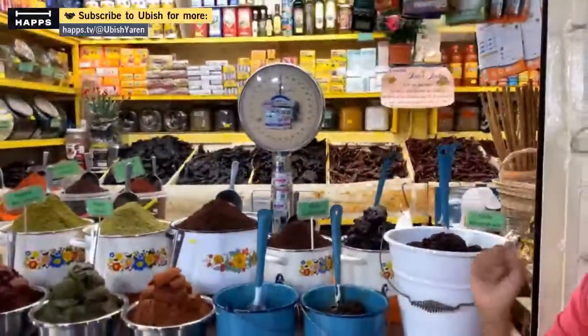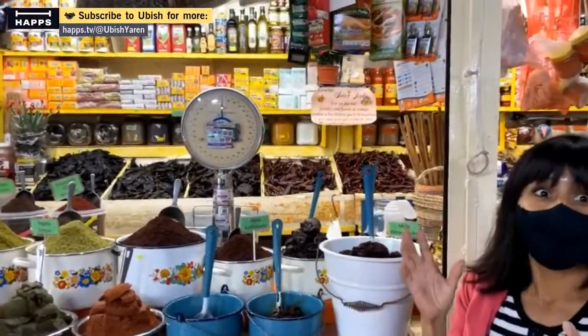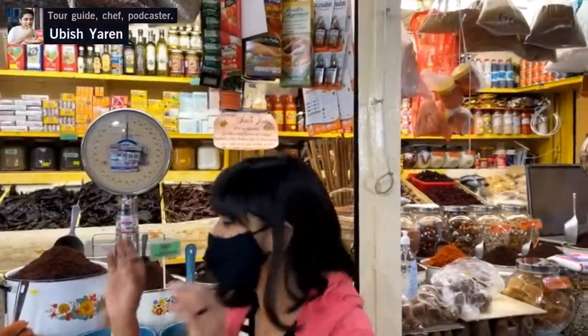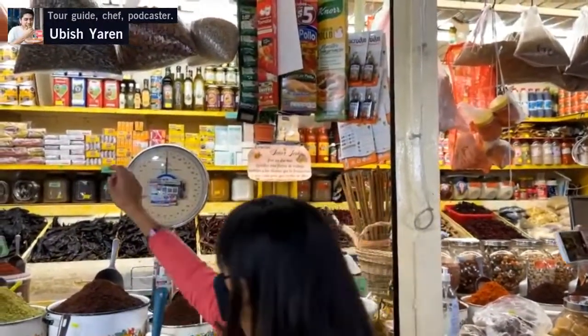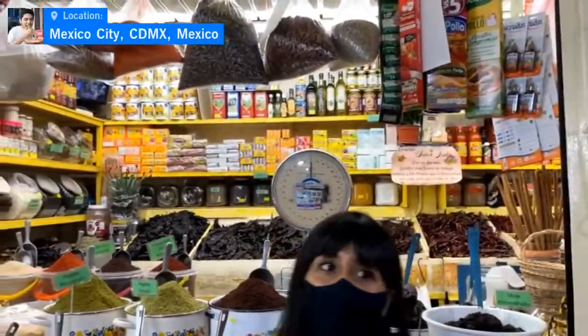This one, the principal ingredients are a bunch of different kinds of herbs: cilantro, avocado leaves, and adobo. This one has pumpkin seeds, and this one has almonds on it.